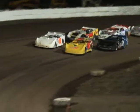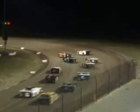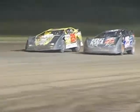Dale Caswell picks up the win in his machine, and it was convincing from start to finish. Let's look back now at how Dale pulled it off here tonight. He started on the outside pole, but quickly asserted himself out in front of Tim Sears Jr. on the opening circuit, and led comfortably until lap 5, when Rob Mason flipped over his number 68. 5 laps later, Matt Vanderlinden spun around while running in 10th.